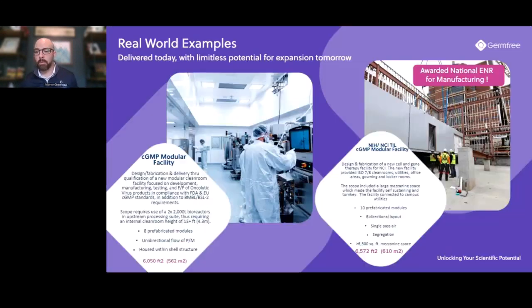I'll give you a couple real world examples here of some projects that we've actually done. So looking at a facility that was about 6,000 square feet, this was actually for a CDMO that we did in Boston. That facility was integrated with a kind of a hodgepodge of different approaches. It was a germ-free solution. They actually had another solution in there, and it was a little bit of stick build as well. So it really was in conjunction with a number of different aspects. But that facility was doing fill finish. This is actually one of the facilities where we did more of that quote unquote high hat. We made a higher ceiling in that facility for the bioreactors that were going into it.